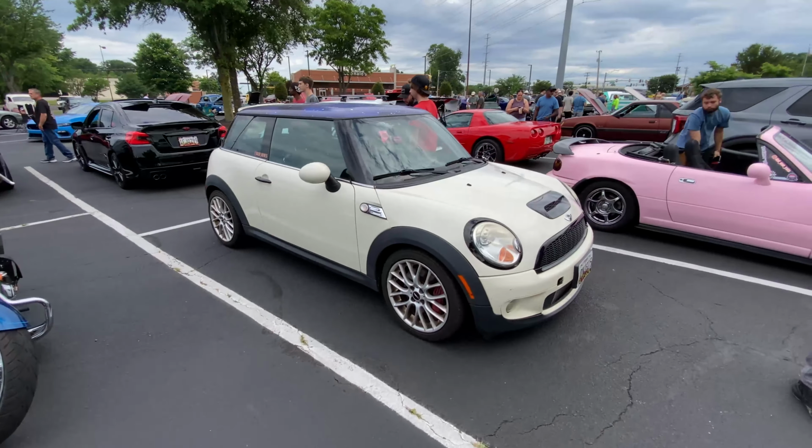This 69 Chevelle. Nice. Military equipment. We'll come get him when we go through the next row. That Terminator convertible, 03 or 04 Mustang. Nice. Another Mustang. There's another Mustang.